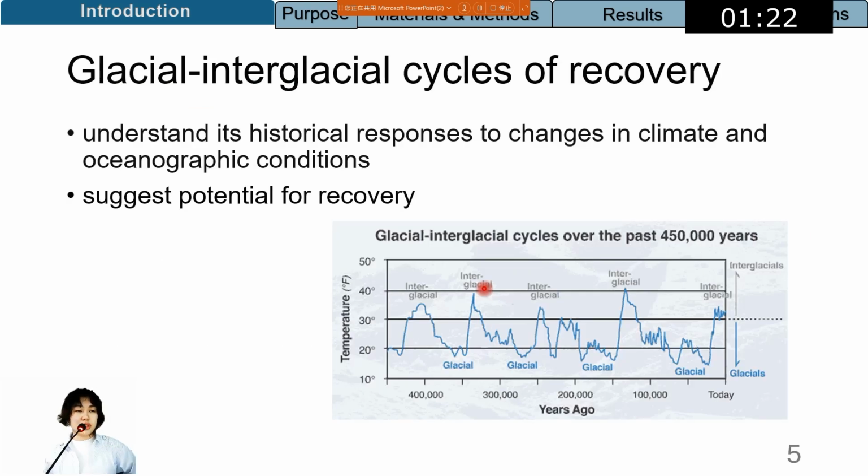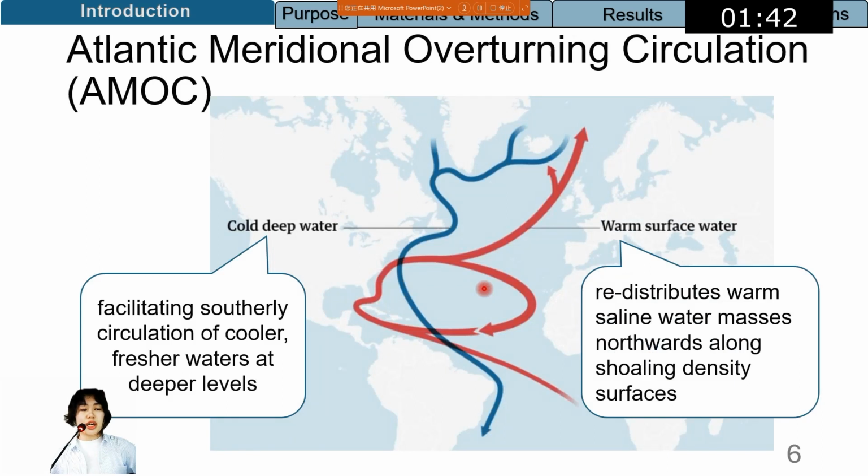There are some glacial-interglacial cycles of recovery documented for Lophelia, to understand its historical responses to changes in climate and oceanographic conditions, and they suggest the potential for its recovery. And we will be talking about this a lot.